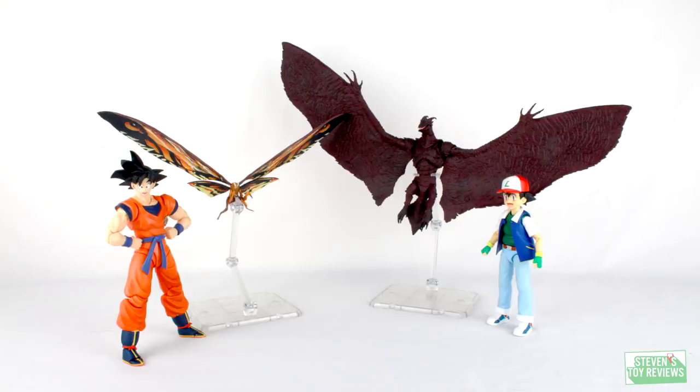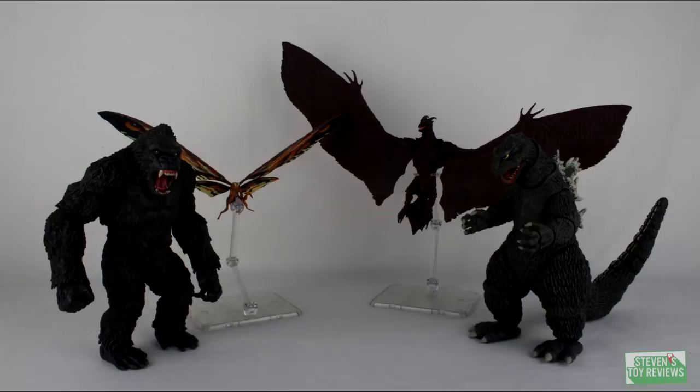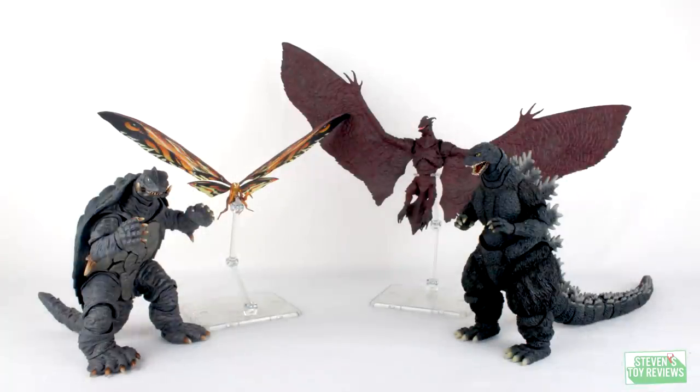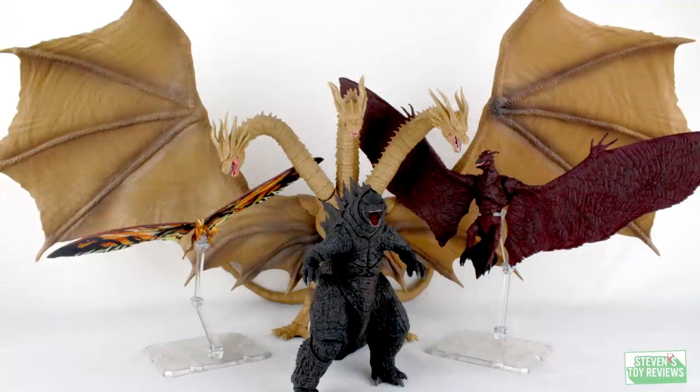Now we're going to go ahead and move right along over to size comparison, where you can see how big Rodan and Mothra are with each other, alongside some other kaiju figures you might have, or maybe you collect other things than kaiju, because guess what? There are folks who do that. Maybe you want to see them alongside Goku. Got that for you. And we'll round out the size comparison with a look with the whole cast and crew of the King of the Monsters and SH Monster Arts format.